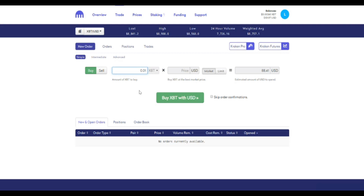Now we're just looking at the simple order interface here. We also have Kraken Pro, which is more advanced trading options for more advanced traders. We also have Kraken Futures, which is again a much more advanced trading tool. We're just buying some Bitcoin here, so we don't need to be looking at either of these. Let's go ahead and make our Bitcoin purchase.